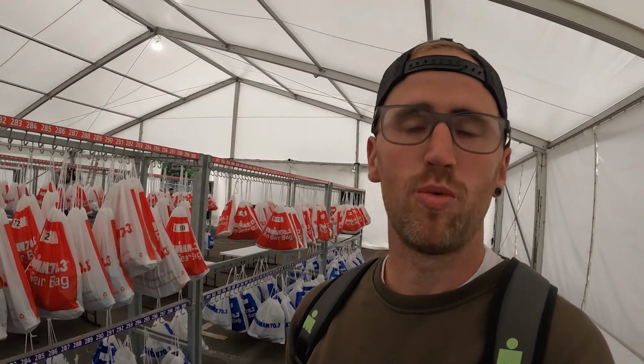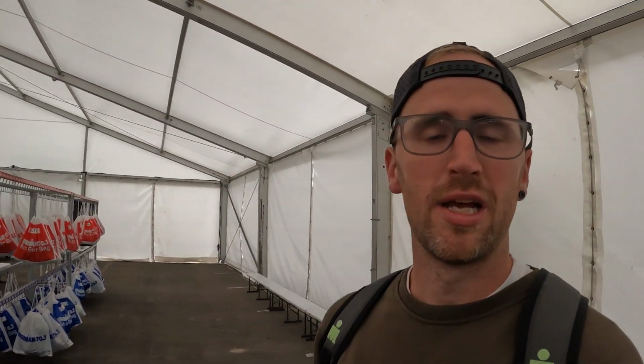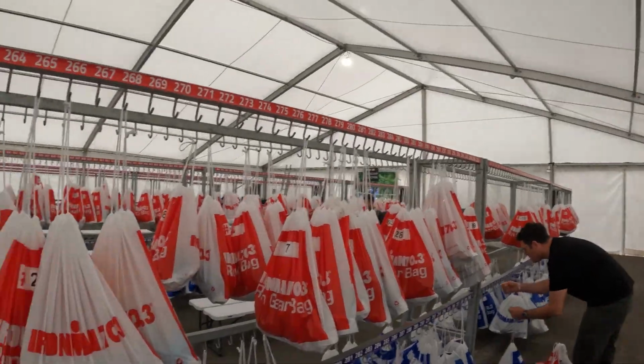I appreciate you all. If you have any questions about this procedure, about how Ironman works, what these red bags are for, what the blue bags are for, if you've never done an Ironman before in your life and you want to get into it, by all means ask as many questions as you can. Send me a direct message if you want to do it privately. Honestly, there are no stupid questions, but I look forward to speaking to each and every one of you and helping you as best as I can. All right, enjoy the video, and see you in a bit.